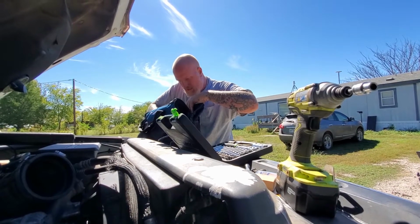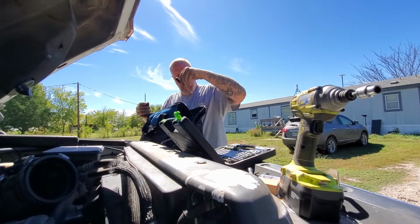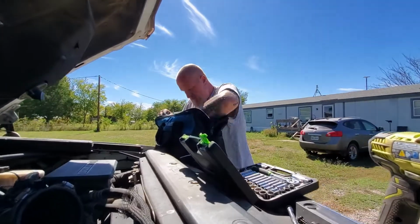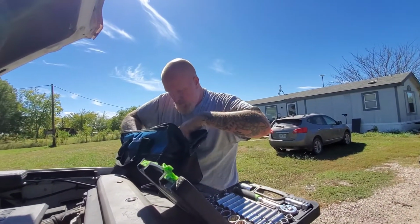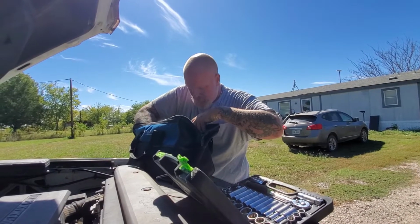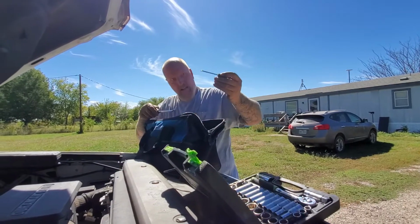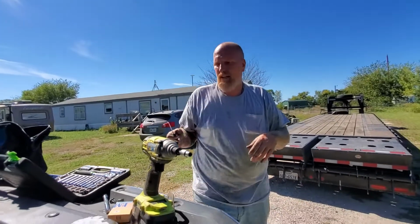I've got a variety of picks. I got a 45 pick, a backwards pick, and a straight pick. I use this one the most. And I got a big 90 and a small 90. These are not expensive picks either.